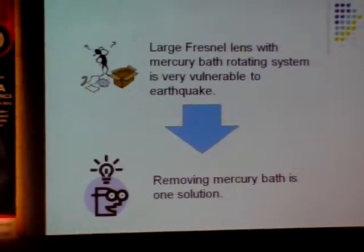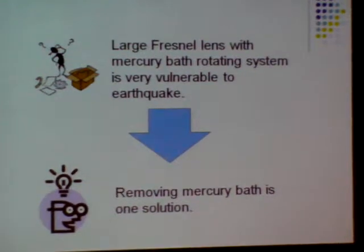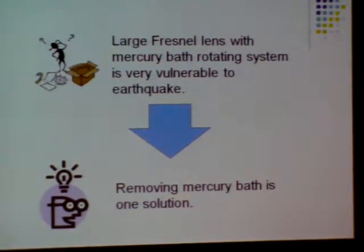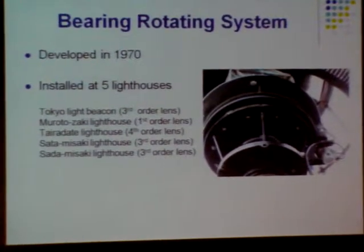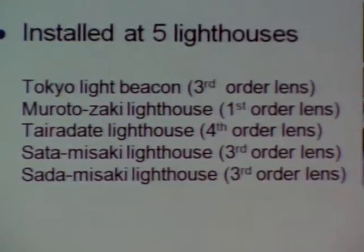The first solution was removing the mercury baths, and we invented a new rotating system using a ball bearing. We call it the bearing rotating system. This is a bearing rotating system. It was developed in 1970. It's old, but installed at only 5 lighthouses because the bearing rotating system has some problems or issues.